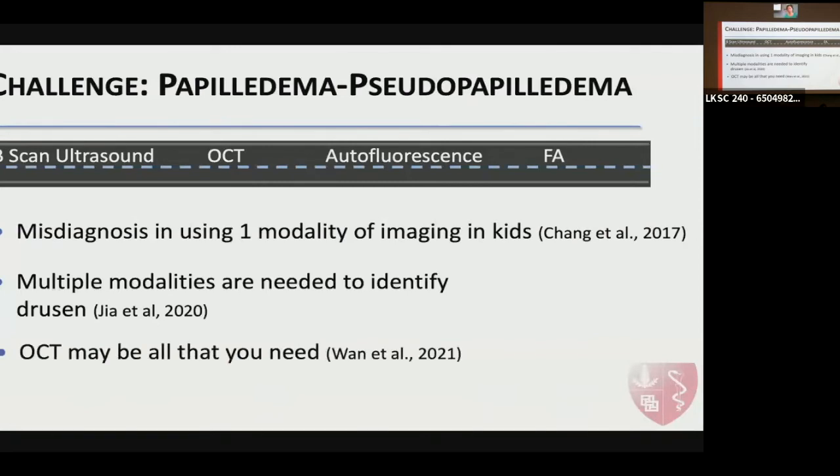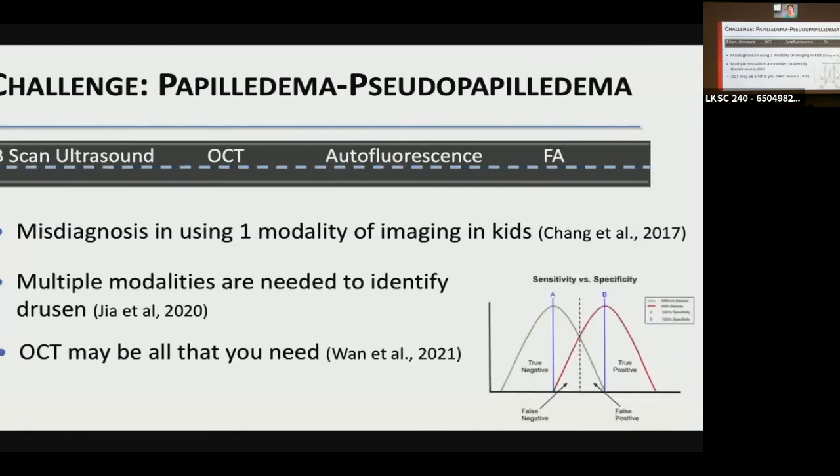And then lastly, the most recent paper here is by Michael Wan's group, who recently published a retrospective study of 41 eyes with optic disc drusen and 21 eyes with papilledema in the Canadian Journal of Ophthalmology. And they found that when they looked at the differences on the OCT, that was really the way to determine the difference between pseudopapilledema and papilledema. So it's paramount that we do rely on this test with high sensitivity for optic disc drusen. We also want to make sure that this is high sensitivity for papilledema because we do not want to miss papilledema. I'll talk a little bit more about that study in a bit.